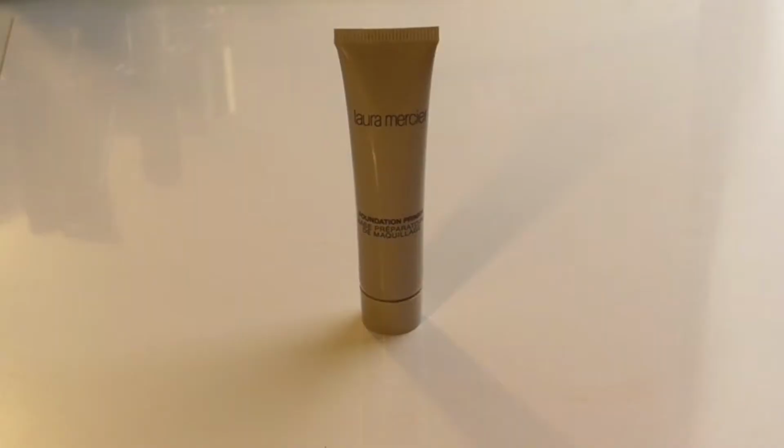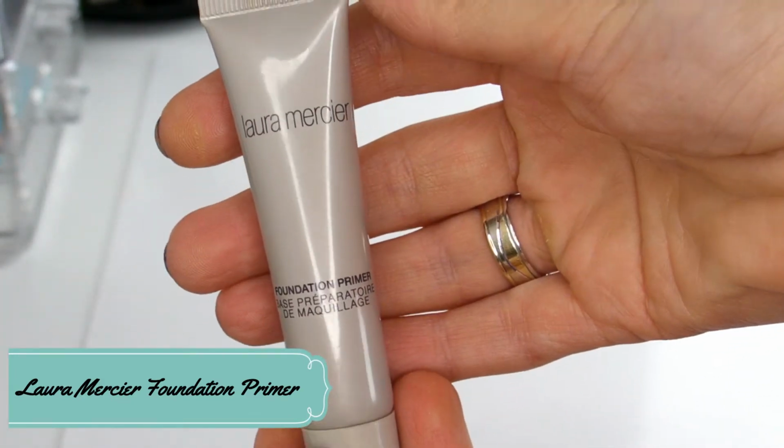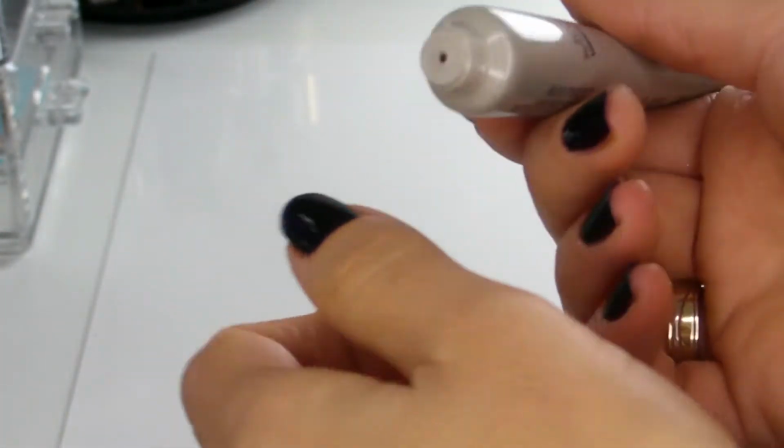So we are starting with primer. All the time Tati first applies a hydrating primer all over her face, and I'm using this one from Mercier. This is just her foundation primer, and I have a full review of this primer. It is among my first videos. Oh, I think I over applied. I haven't used this stuff in a while, but this is fantastic because it's really hydrating your skin.